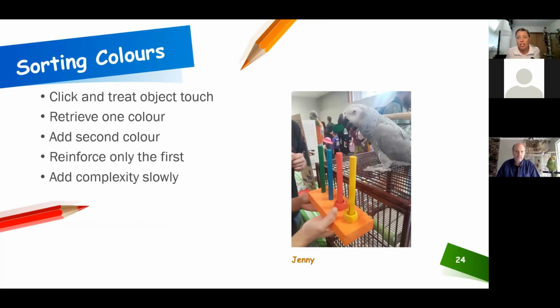Just do green, just do one color. And then slowly add in little bits and pieces so they know the green is the green and we're doing green and that's green and it goes on the green. Even though there's a red lying around, who cares? I'm doing green. Then as we add complexity, we can add those names. Sorting colors usually goes quicker once the bird already knows a basic retrieve.